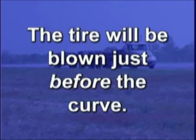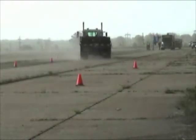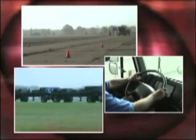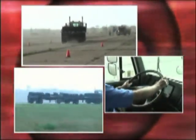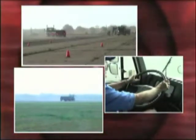Again, we will blow the tire just before the curve and travel completely through the curve on the blown X1 tire. Let's watch. As you can see, the vehicle tracks through the curve perfectly. This time, we'll look at it again from multiple angles, watching the vehicle as it travels completely through the curve. No trailer swing to the right. No sudden violent movements. No loss of control.